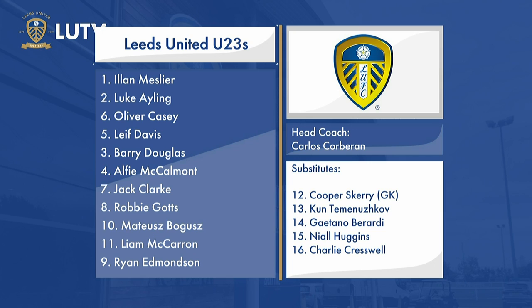It is then in midfield Alfie McCalmont. In front of him is McCarran, Burgess, Robbie Gotts, Jack Clark. Up top it is Edmondson. Ryan Edmondson, of course, wearing the number 9. The bench for Leeds is Cooper Skerry, Kun Mihayov, Gaetano Borardi, Niall Huggins and Charlie Cresswell.